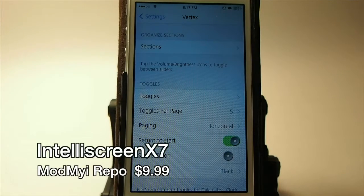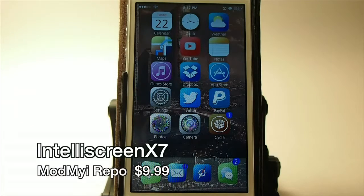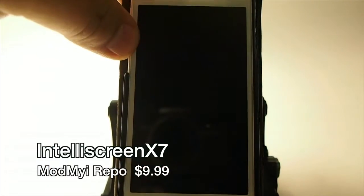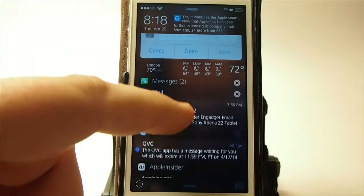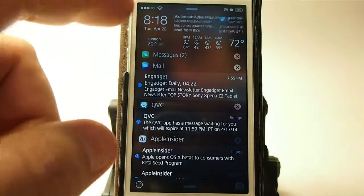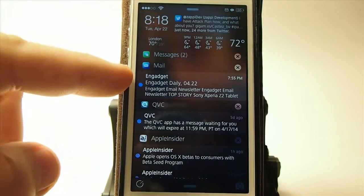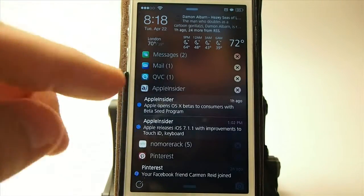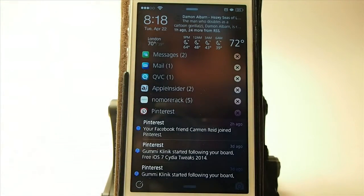IntelliScreen X7, this is in my repo, and if I'm not mistaken, guys, this is $9.99. But this has all the features you could ever want. As you can see here, it's got your RSS feeds up here at the top. You got the time and date, weather. You can set it to have all of your mail, any apps you want notifications for. You can have it right here, everything on your screen.